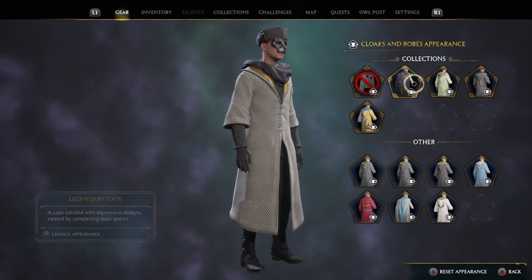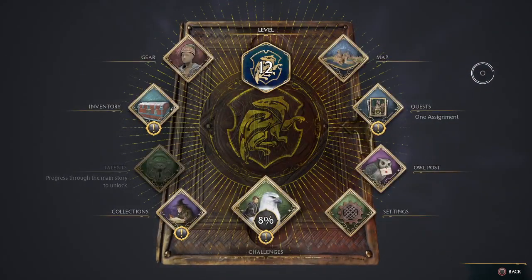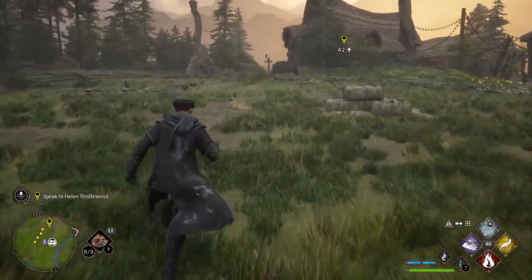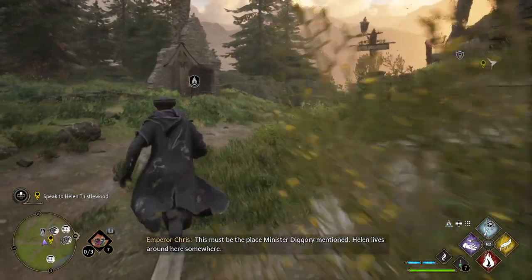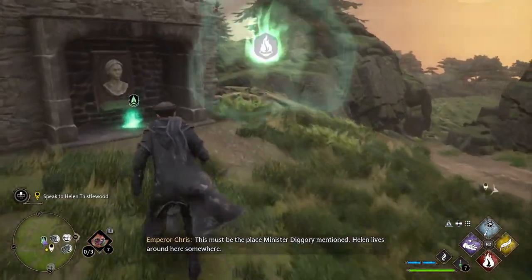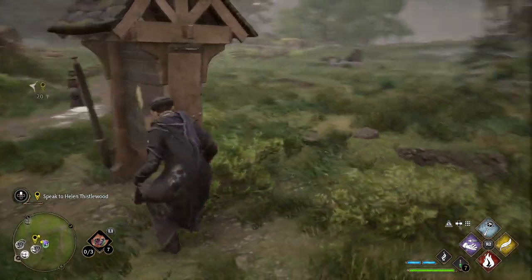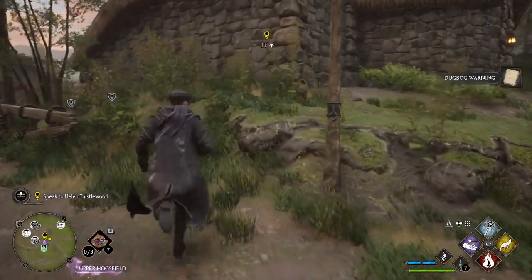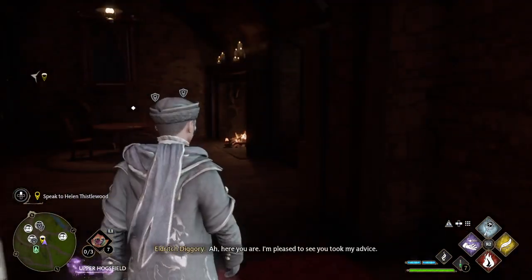Nope, nope, nope. There we go. Proper cloak right there. Alright, let us continue on our way. Ooh, and a floo travel. This must be the place Minister Diggory mentioned. Helen lives around here somewhere. Come on, stop it. That was a diricawl. It's like a place right out of a storybook.